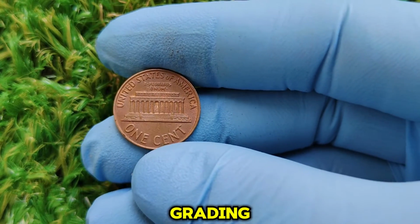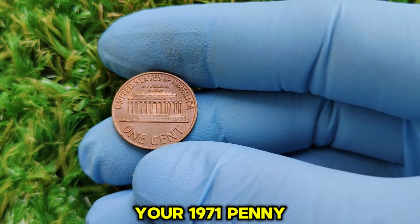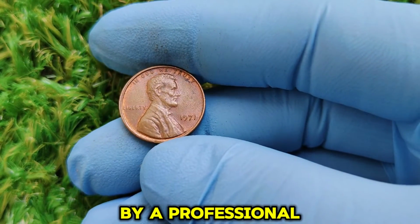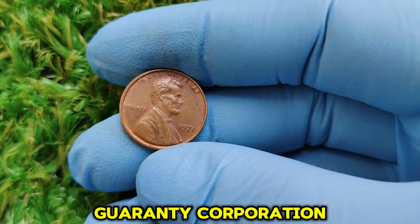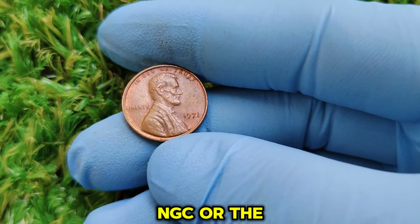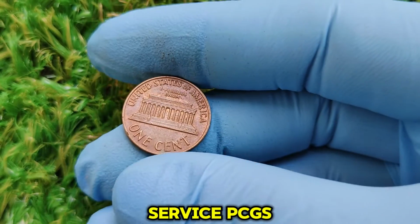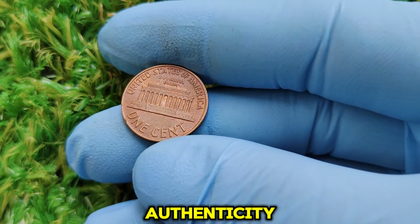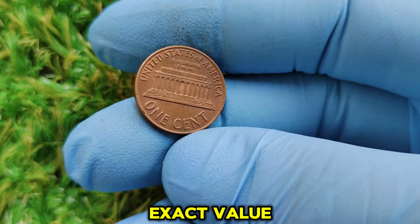Get a professional grading. If you think your 1971 penny might be worth something, it's a good idea to have it graded by a professional service like the Numismatic Guarantee Corporation, NGC, or the Professional Coin Grading Service, PCGS. This way, you can verify its authenticity and determine its exact value.